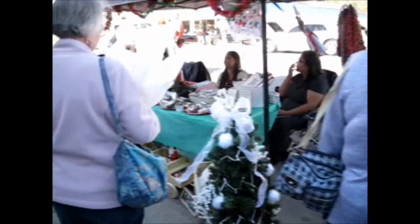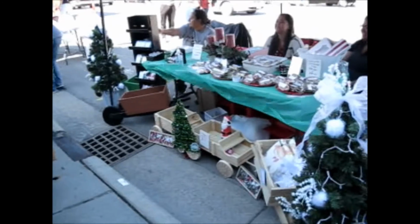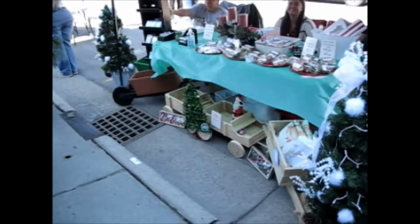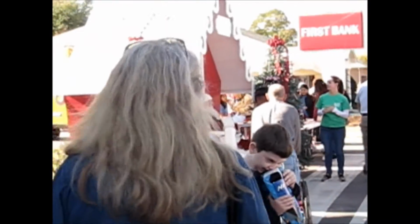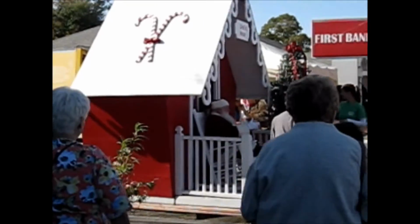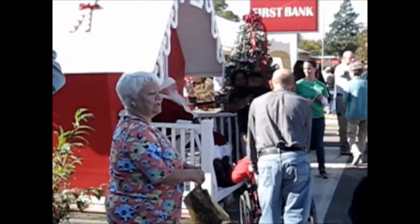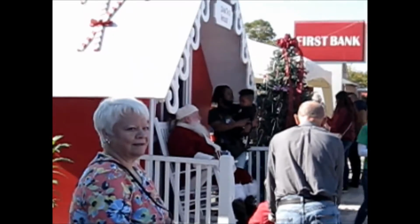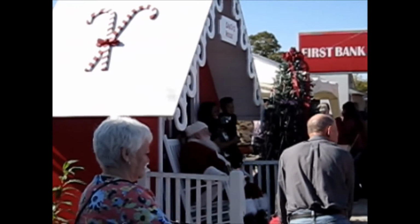More Christmas crafts and little wagons. Oh, that's cute. Yeah. And the wheelbarrow, like yours. Yeah, little wheelbarrow. And we have. No. There's Santa's house and Santa. Cool. Wouldn't be Christmas without Santa Claus. Little shy boy who doesn't. There we go. As long as he stays in mommy's arms, he'll be all right.